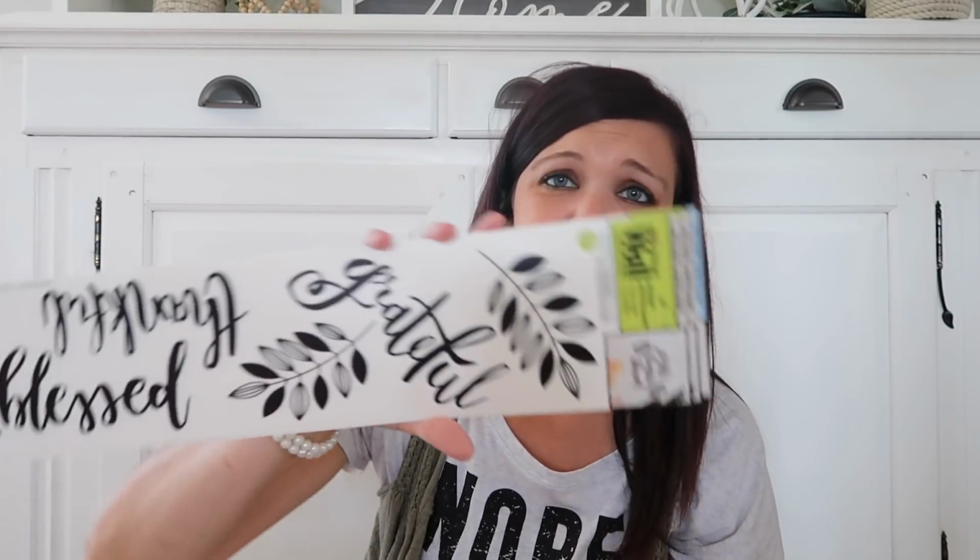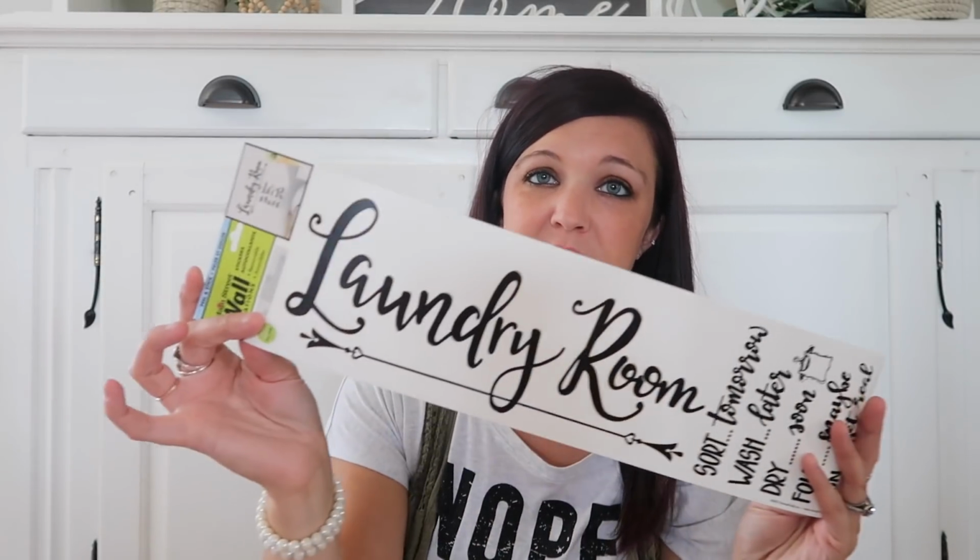These are there every single year, these grateful, thankful, blessed, but I think it's perfect for around fall time and Thanksgiving. I actually picked up 2 of these and I didn't even realize I picked up 2. This one I thought was really cute. It's a laundry room sign. It says sort, wash, dry, all that fun little stuff. These are really cute to make signs with, so I just grabbed those.